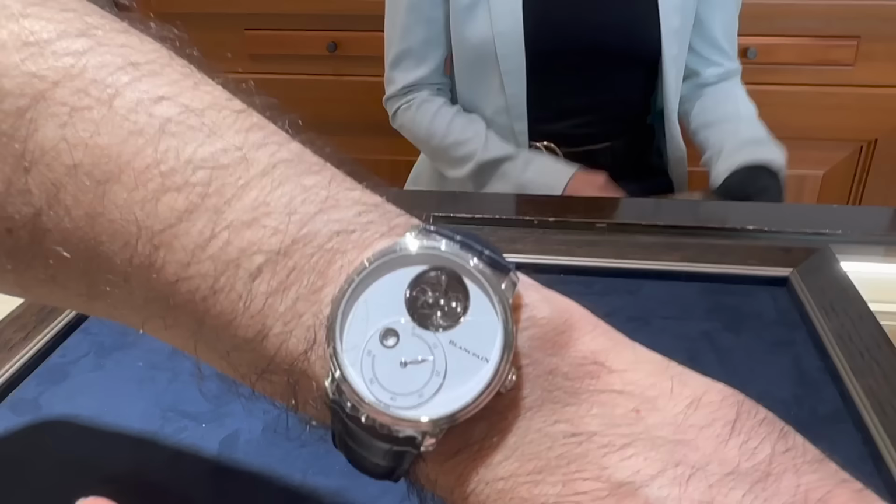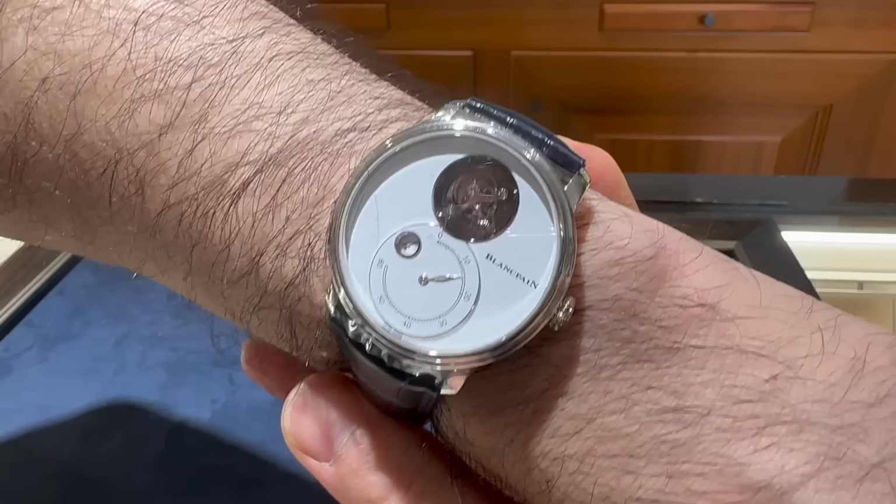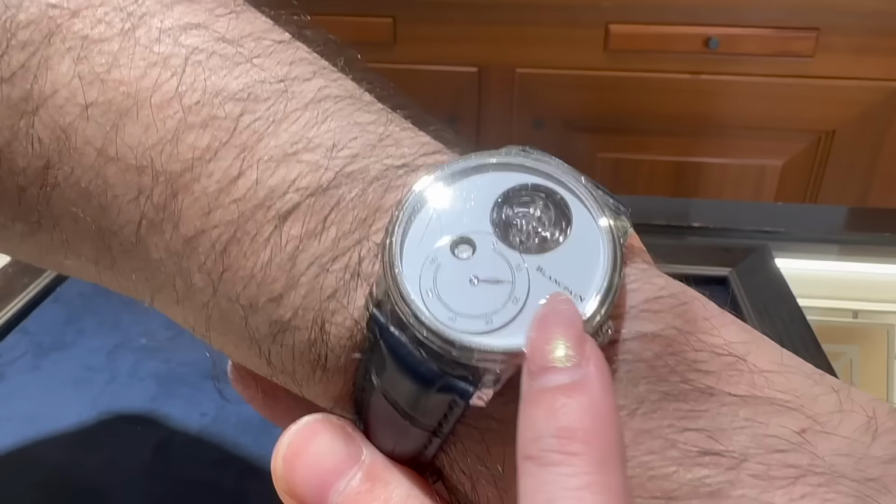A tourbillon is an old-fashioned way that they used to regulate the time, but it's actually not as accurate as a lot of the movements that are out now, but it's visually amazing. Yeah, I like how you can see all the mechanisms. That's what makes it look cool.